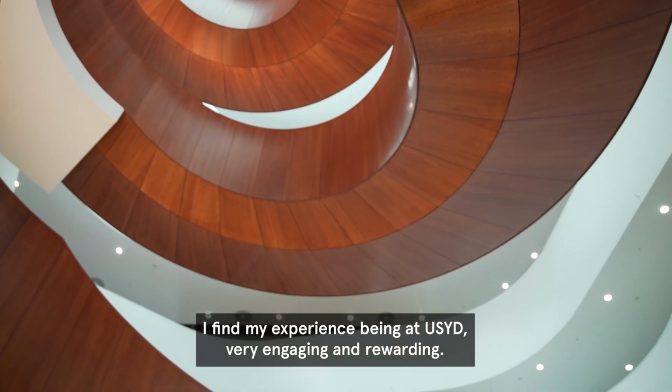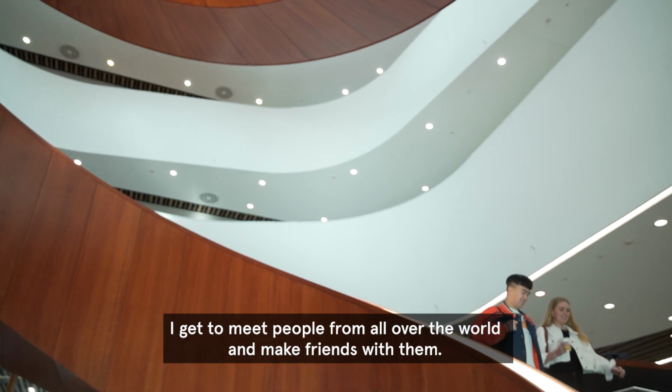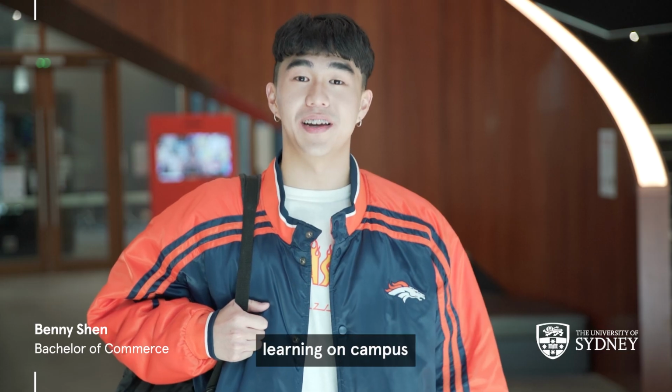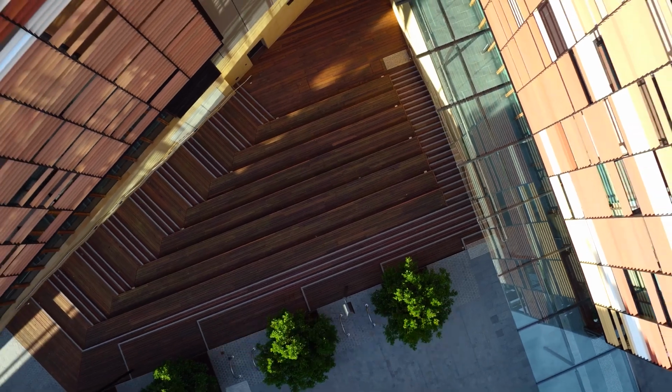I find my experience studying at USYD very engaging and rewarding. I get to meet people from all over the world and make friends with them. For myself, learning on campus really motivates me to find the areas I'm truly passionate about.